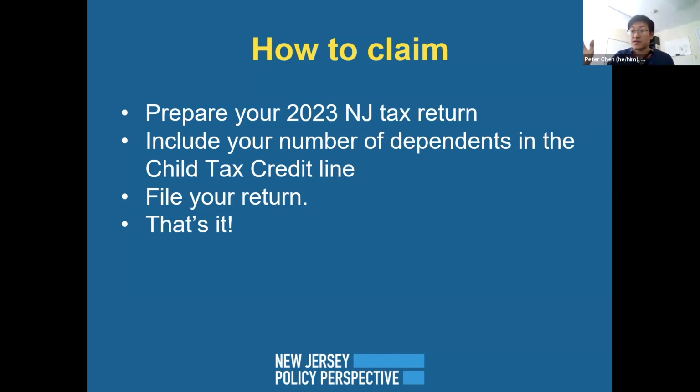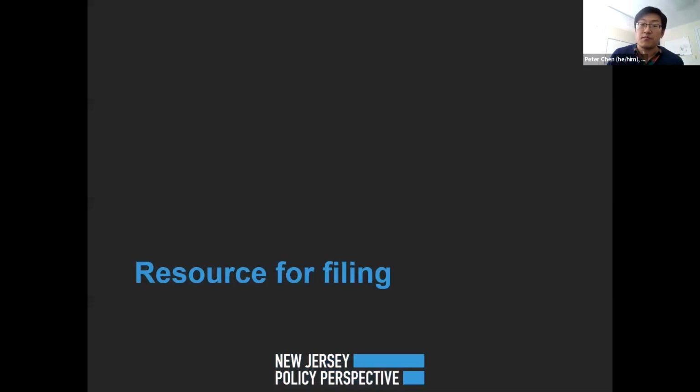Now that's easier said than done, but the reason why we focused on that is because it's something that there's already a process to do. And again, the income verification is baked in. If your taxable income is below a certain amount, you don't have to go through some additional proof of your income. You already said it right there in the tax return. So that's how to claim. Straightforward.